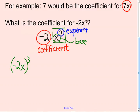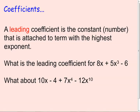Polynomials, that's all you ever use in calc. We try to model every situation, and in terms of science classes, we want a polynomial because they behave nicely. That's the reason. Okay, leading coefficient, Jesse. Another word, leading coefficient.